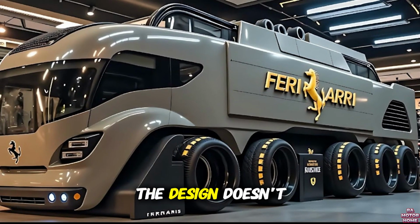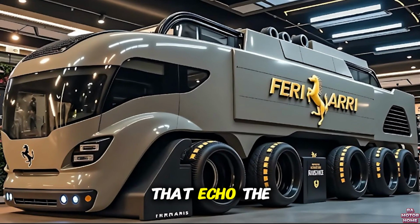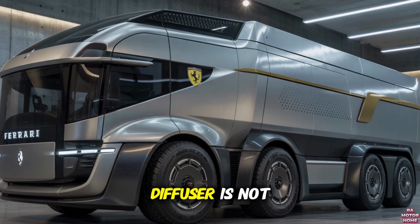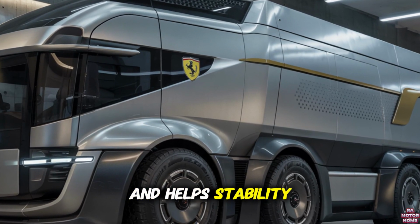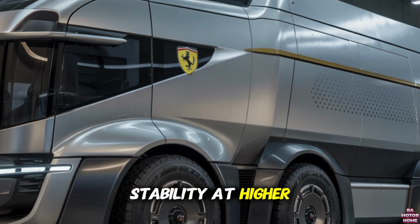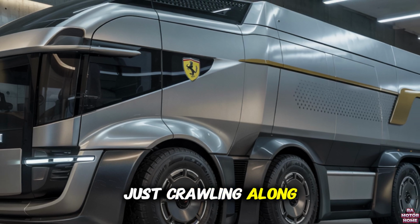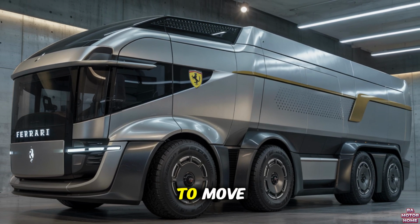Around the back, the design doesn't disappoint. The taillights are thin LED strips that echo the styling of Ferrari's latest road cars. And the rear diffuser is not just for looks, it actually channels airflow and helps stability at higher speeds. Yes, you heard that right, stability at higher speeds. This motorhome isn't designed for just crawling along highways at 60 miles per hour. Ferrari built this machine to move.